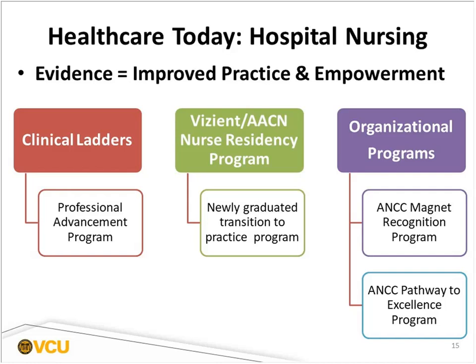And then lastly, there are also organizational programs out there, one of those being the Magnet program as well as the Pathways to Excellence program. The simple way to put both of these programs together is that they're both set up to empower nurses to make decisions. There's a shared decision-making model to it, but also any decision you make has to be made on evidence. One of the things that keeps me really busy here is that anytime they want to make a practice change, it can't just be a good idea. They have to be able to back it up with some legitimate evidence, because any change you make doesn't just affect nurses, but also other disciplines.